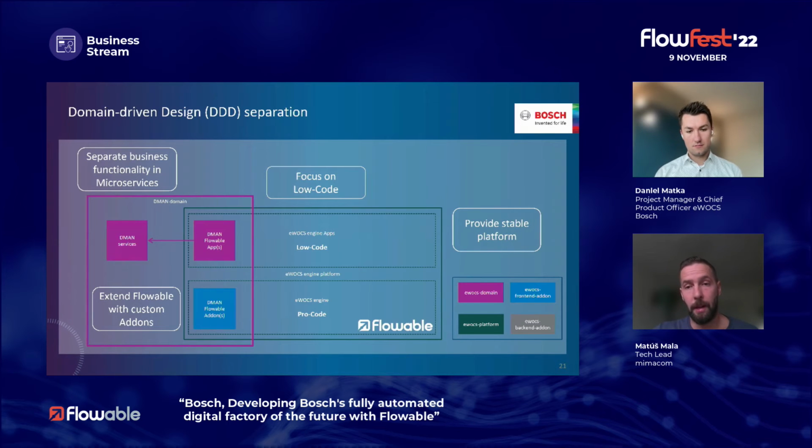With the challenge to provide a stable platform, because every add-on can destroy a platform. So that's something which we are currently trying to fix, or trying to establish a real proper architecture there.